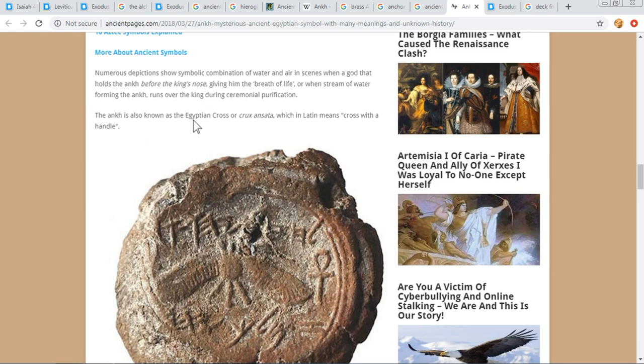The Ankh is also known as the Egyptian cross or the Crux Ansata, which in Latin means cross with a handle. And I'm going to dispute that handle. That's the cross Ansata. Sada is the crossover, a bridge or a port or somewhere to cross at. It's the place of crossing, Ansada, the light on, the light crossing.